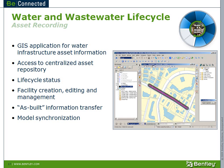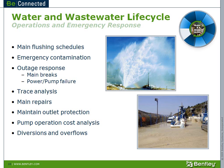Operations and emergency response. The utility must be operated in a manner that minimizes expenditures while maintaining health and safety. Centralized operations and emergency response require a variety of supportive analysis. Examples of water and wastewater operational analyses include flushing, sequence, pump energy costs, reaction to contamination events, trace analysis, asset criticality, or overflow diversions.